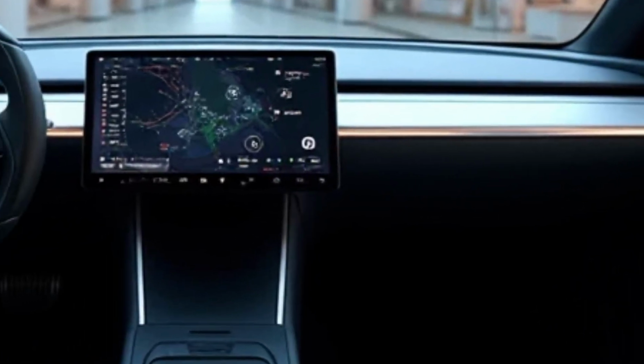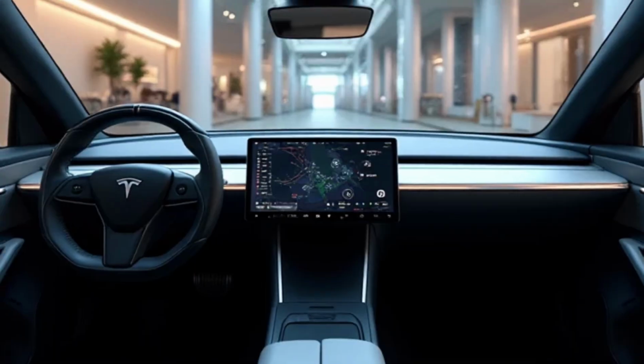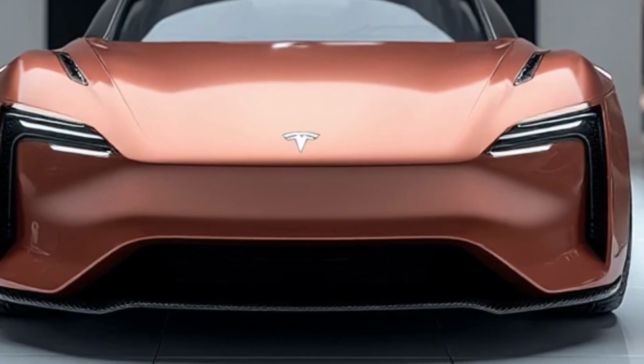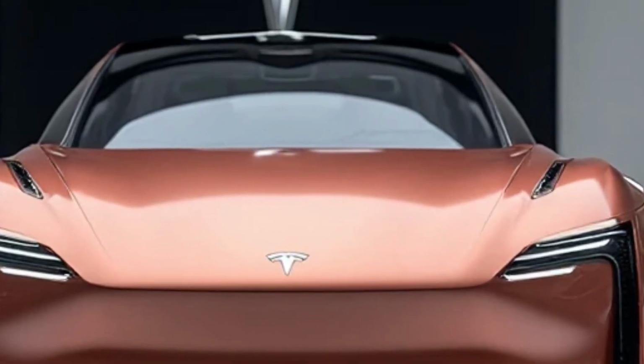Streaming services, built-in navigation that integrates charging stops automatically, games, and a premium 16-speaker audio system make the car as much an entertainment hub as a means of transportation.